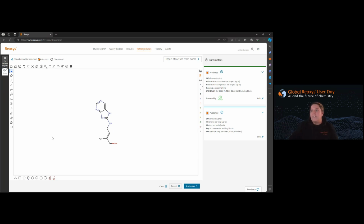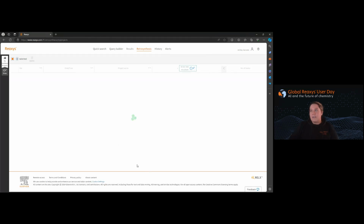If I was interested in selecting a specific place on the molecule that I really wanted to protect, or at a breaking point, I can do that here as well, but I'm not going to do that for today. I just wanted to highlight that those features are also available within the predicted tool. I'll go ahead and select synthesize, and it will begin the run.